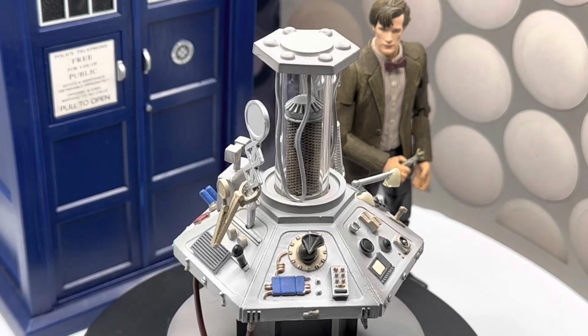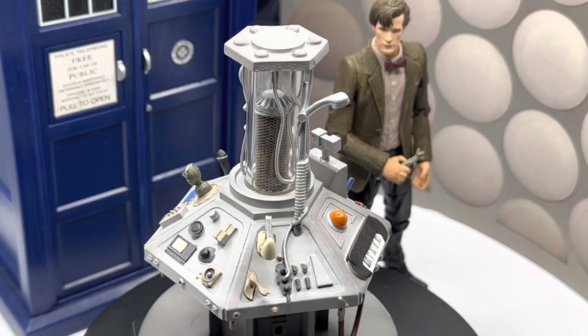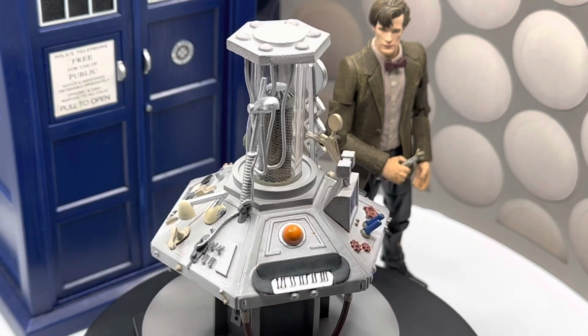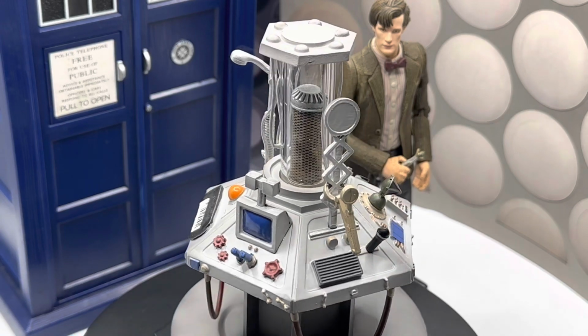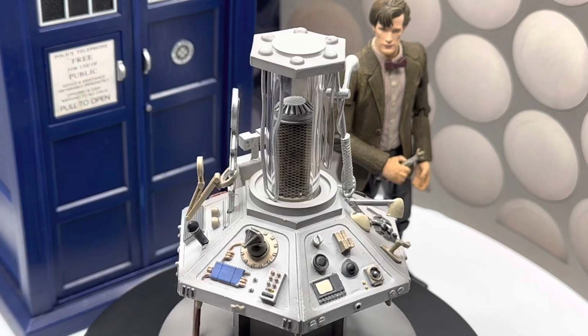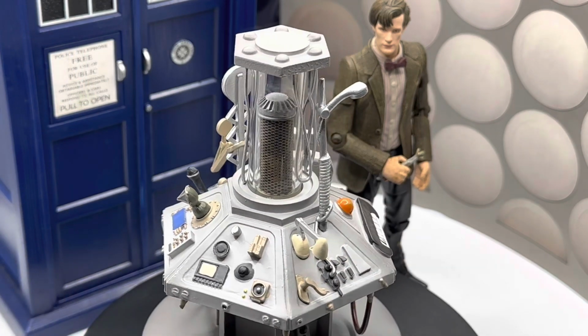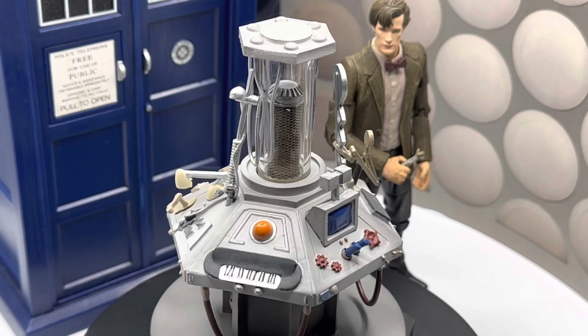Does the junk TARDIS console deserve a place on your shelf? I think it absolutely does. If you've collected the other TARDIS consoles, then you're in for the long haul. So I think this certainly does. The detailing on mine is pretty spot on. A couple of paint blemishes and inaccuracies, but nothing that I can't live with, and it is evocative.